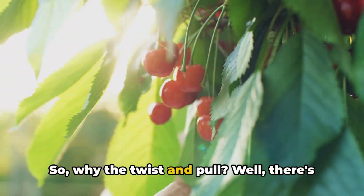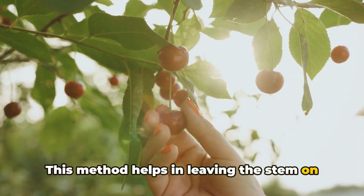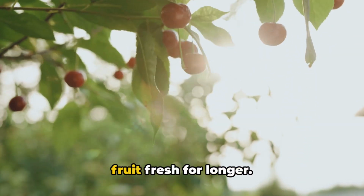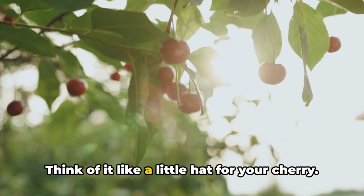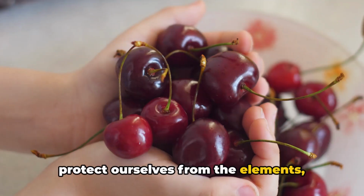So, why the twist and pull? Well, there's a good reason. This method helps in leaving the stem on the cherry, which is crucial. The stem acts as a seal, keeping the fruit fresh for longer. Think of it like a little hat for your cherry. And we all know how important it is to protect ourselves from the elements, right?